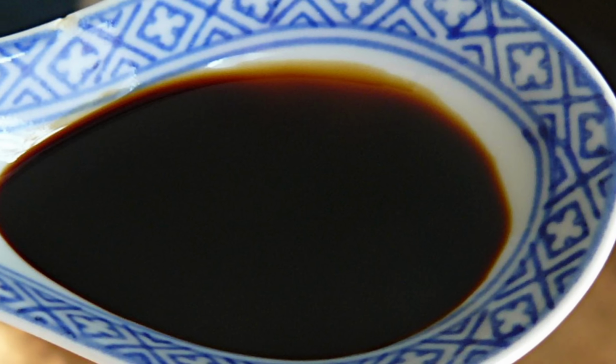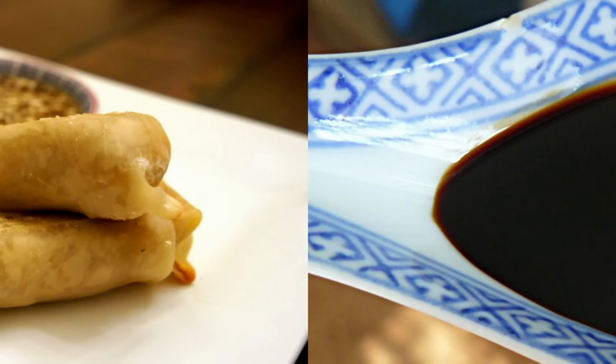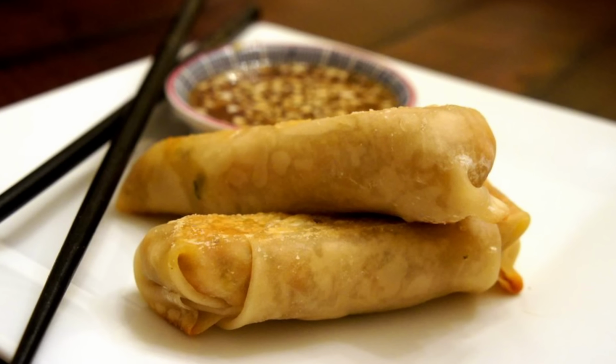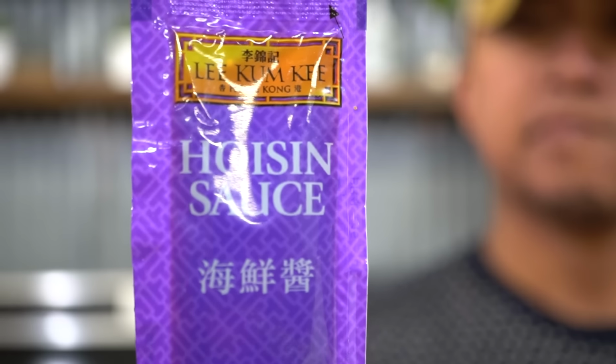Okay, be careful with the soy sauce just because of the gluten. Be careful of anything breaded. You gotta be careful there. Egg rolls are a total no-go. Okay, then we get to the sauces. Sweet and sour sauce. Oyster sauce, avoid. Plum sauce, avoid. And a big one that's out there is hoisin.